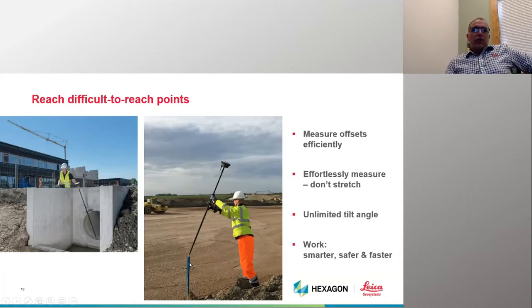That's something that couldn't be done or wouldn't be done. You'd have been setting up a robot and shooting that with a prism to make those checks. Well, now with the tilt rod, we could overcome that. The GS18T shooting inside of the culverts and stuff like that was, again, something that we've been dealing with for a long time as surveyors.